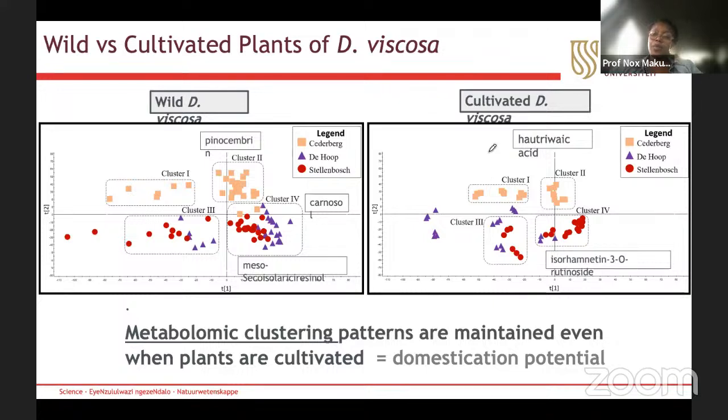What we've been doing is to try and come up with a cultivation process, which then means that we become less reliant on plants in the wild. But when you compare those plants that are coming from the wild to those that are cultivated, the patterns here are pretty much similar. So the De Hoop plants and the Stellenbosch plants that are from the wild have a very similar chemistry to those plants that are actually cultivated that would have been taken from De Hoop as well as from Stellenbosch. So that means that cultivation can be used as a conservation strategy, and it will allow us then to be able to provide material that's been cultivated that can be standardized, that can be used in making the extract that will then go into a commercial space in relation to Dodonaea viscosa.